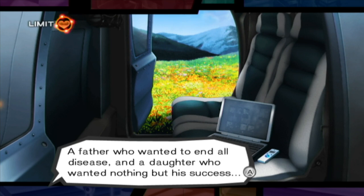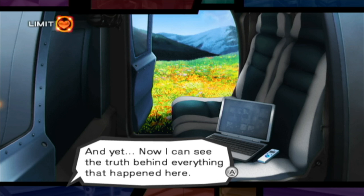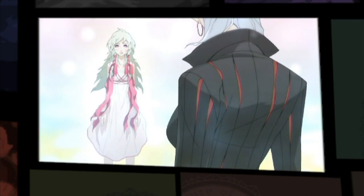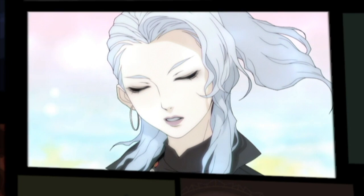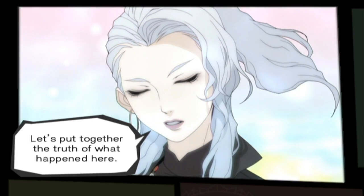A father who wanted to end all disease, and a daughter who wanted nothing but his success. This is far too sad a conclusion to their stories. And yet, now I can see the truth behind everything that happened here. This. I see. I understand now. Let's put together the truth of what happened here.